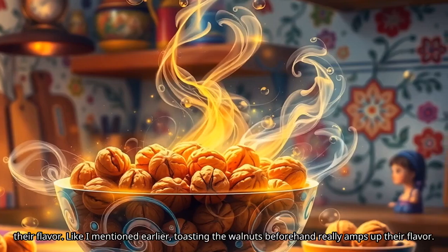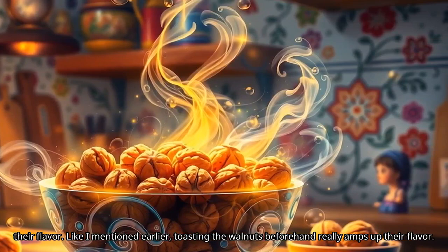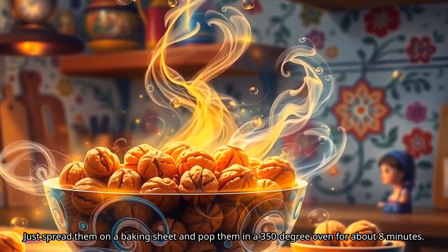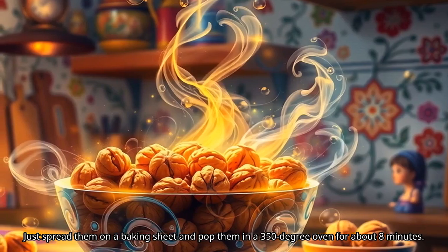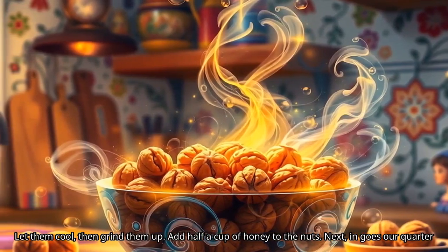Toasting nuts enhances their flavor. Like I mentioned earlier, toasting the walnuts beforehand really amps up their flavor. Just spread them on a baking sheet and pop them in a 350-degree oven for about 8 minutes. Let them cool, then grind them up.